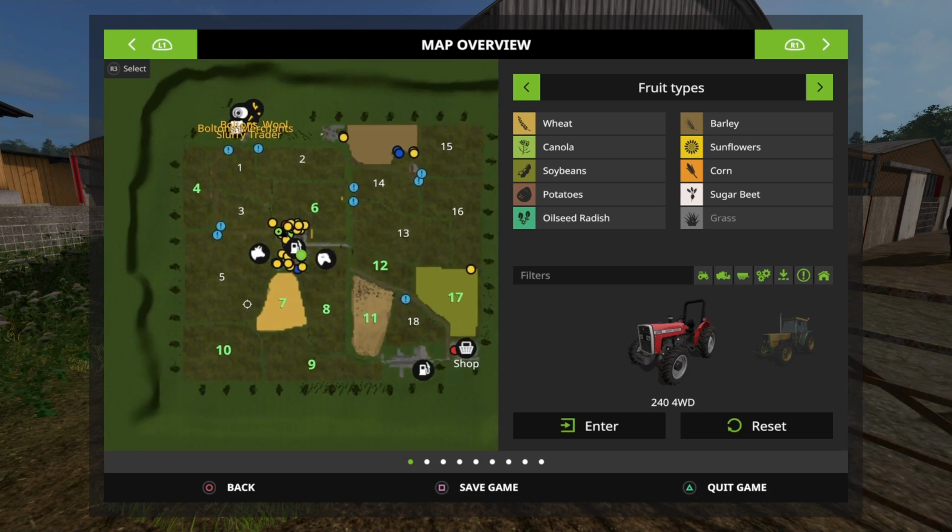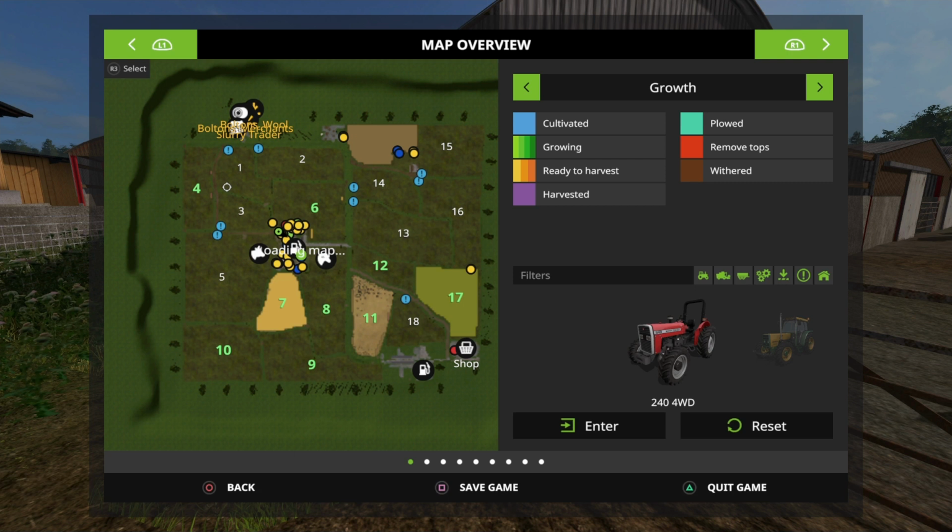7 has been planted with wheat. That is perfect. 11 here has been fertilized and cultivated. 4 has been fertilized and cultivated as well. I don't know why these colors show up here. Let's look at this map.